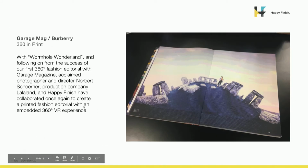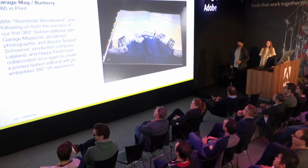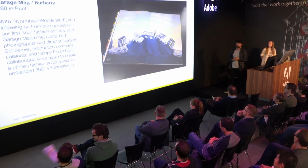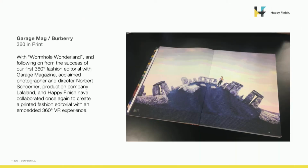Right, so moving on back to print. This piece, the third piece I want to talk to you about, was for a UK magazine, Garage Mag, and it's to feature a clothing line from Burberry. So what you see here is a full spread that came from a 360 video. It's been distorted, retouched, all in Photoshop, and then it's made it to print.